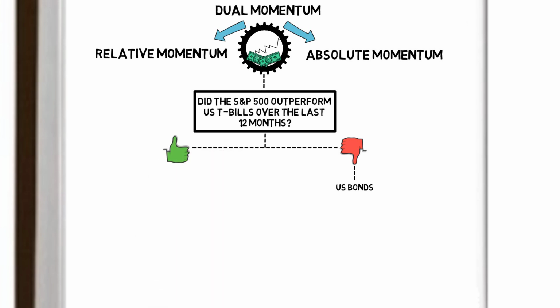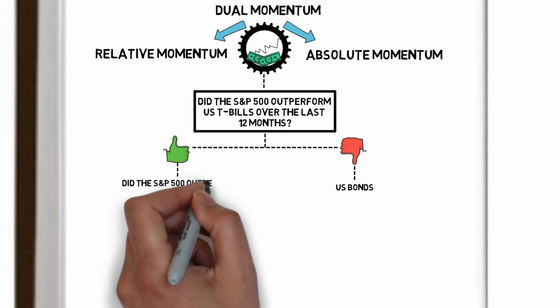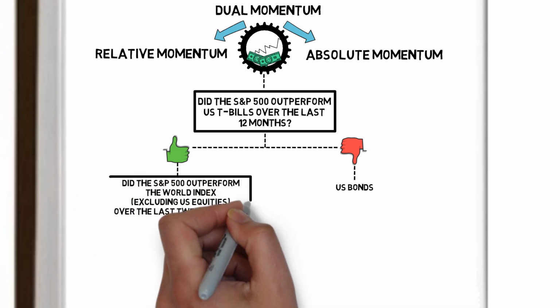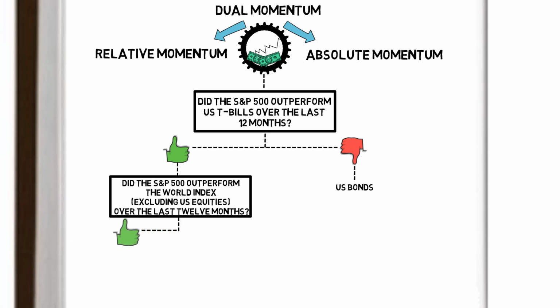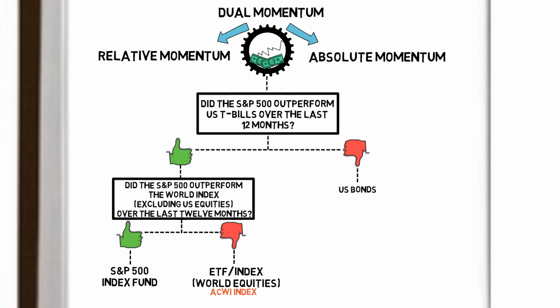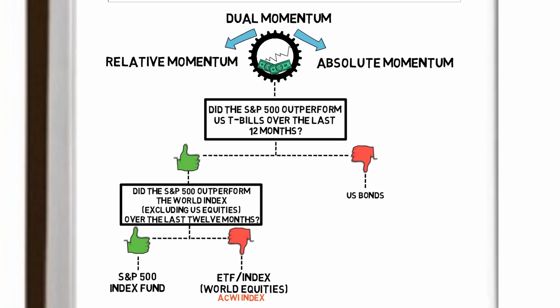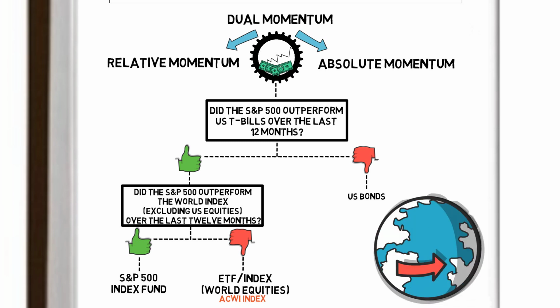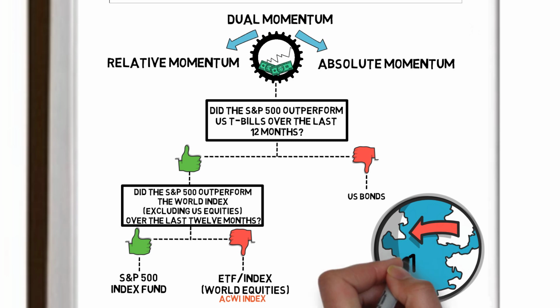If the answer is yes, we assume momentum is in favour of equities, and we need to ask a further question. Did the S&P 500 outperform the world index, excluding US equities, over the last 12 months? If the answer is yes, we are told to invest in an S&P 500 index fund. And if the answer is no, we invest in an ETF or index fund of world equities excluding US stocks. These same questions are asked every month, and the investment portfolio should be rebalanced to suit. Incidentally, the turnover and consequential transaction costs have been very low, averaging just 1.4 turns per year on average.